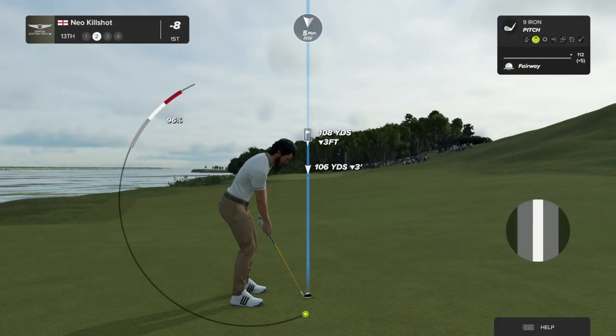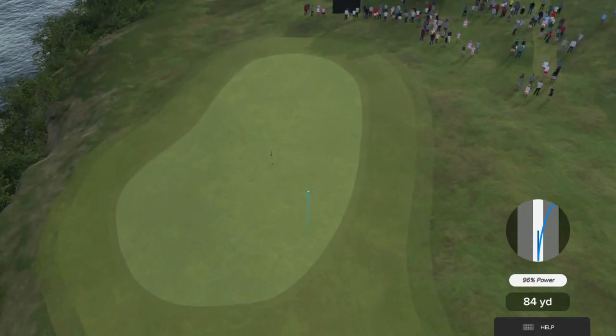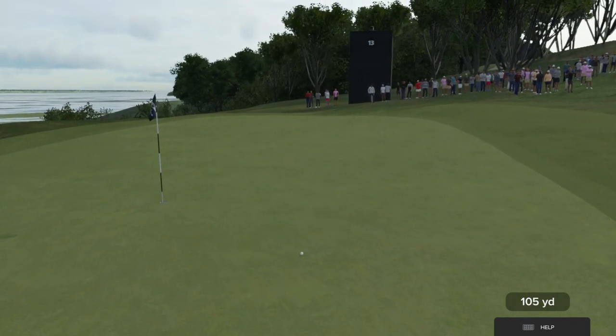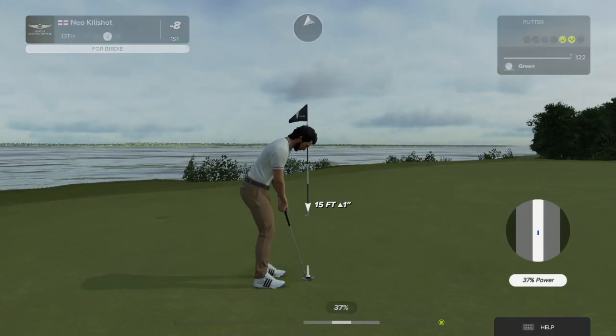Yeah, you hit a beauty, didn't you? Playing from 110 yards out. He's got a 2-stroke buffer. This needs just a little work to the left-hand side. That should set up another chance. 12 feet to the cup coming up.